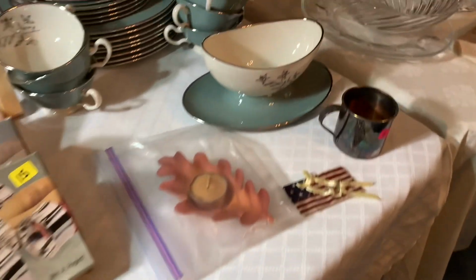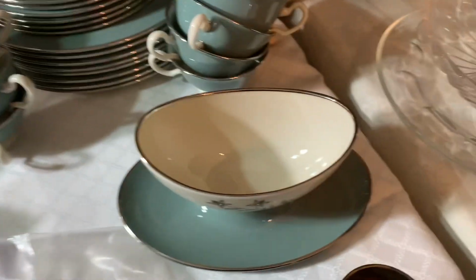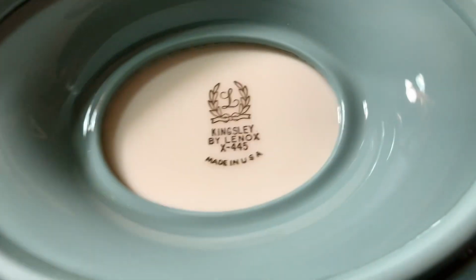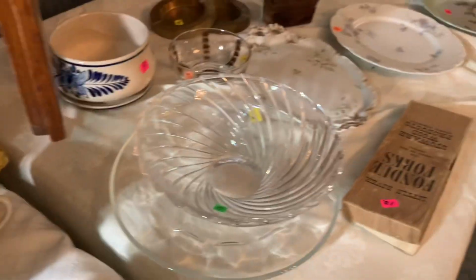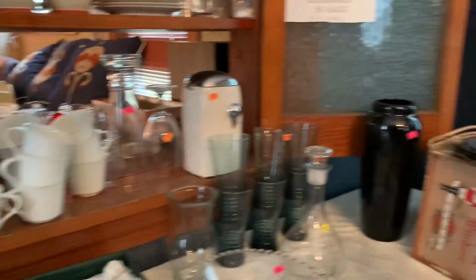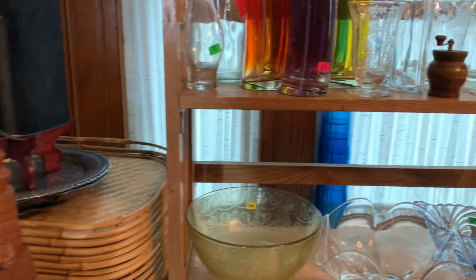All right, well, when I did arrive, I was a little bit late, but to start off, this is Kingsley pattern by Lenox, which is really attractive, but the plates and things don't go for very much. Some of the servingware does, though. This is probably about $50, $60 for that gravy boat with the attached underplate.